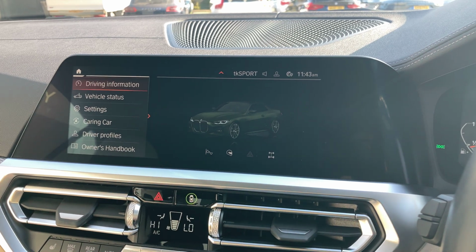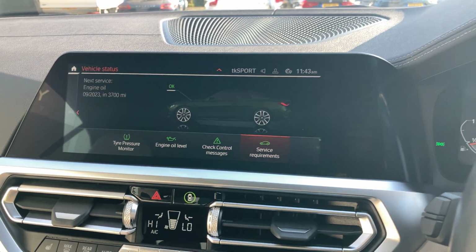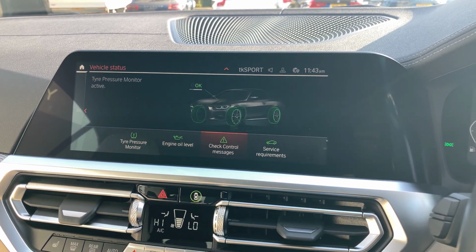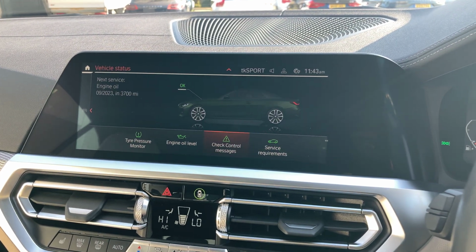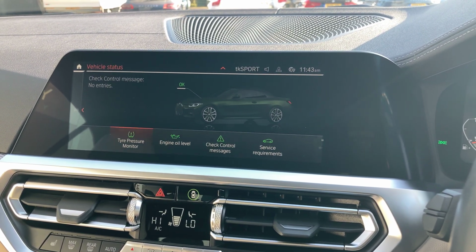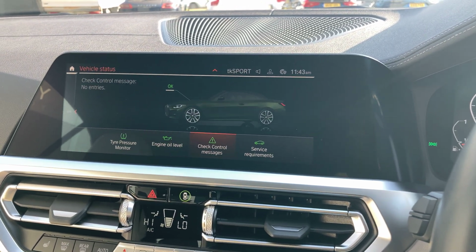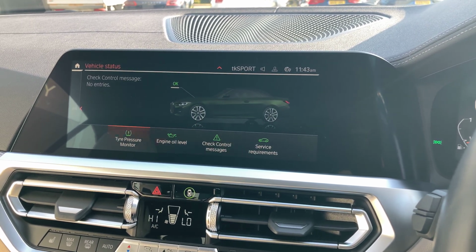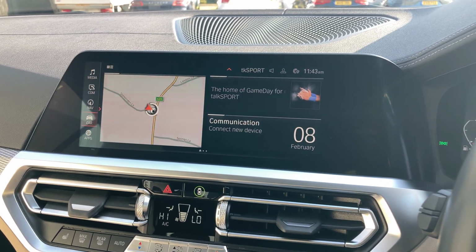Car, here's a really cool feature. You can just see all of your vehicle status, it says here, so you'll be able to see when the services are due, if there's any issues. This can be ignored here because we are getting it serviced in the next few days, so February 2023. But then you've got your tire pressure monitor, your check control, see if there's any issues. Nothing in this car. So a really cool, handy hub to have all of your central vehicle status settings.